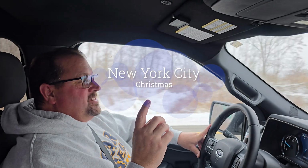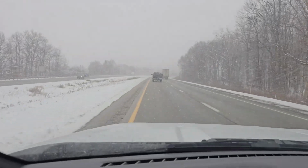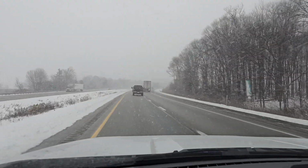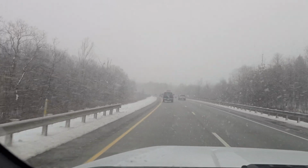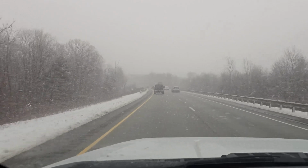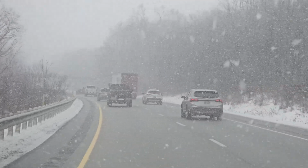It's December 6th. We are headed up to New York City to check out all the Christmas lights and the decorations and the Rockefeller tree and all that fun stuff. But we're currently in Pennsylvania driving. We're about 300 miles outside of New York City, and we just got an advisory that we're coming into some winter weather. So looking forward to driving through some of that. We got our four-wheel drive truck, warm clothes, beautiful scenery, and Dunkin' Donuts coffee.